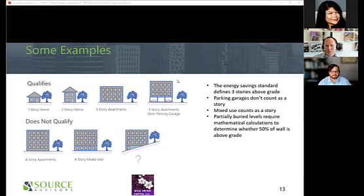Is this 4 stories above ground or not? And the answer is sometimes. When we're looking at a property, maybe it's in San Francisco where you have these split levels, we look at the partially buried levels, and we have to do some math here to determine whether or not 50% of the wall is above ground. If 50% of the wall is above grade, then we have a 4-story building in this example, and it would not qualify. If not, then it may still qualify. So there's some analysis that has to be performed in some cases.